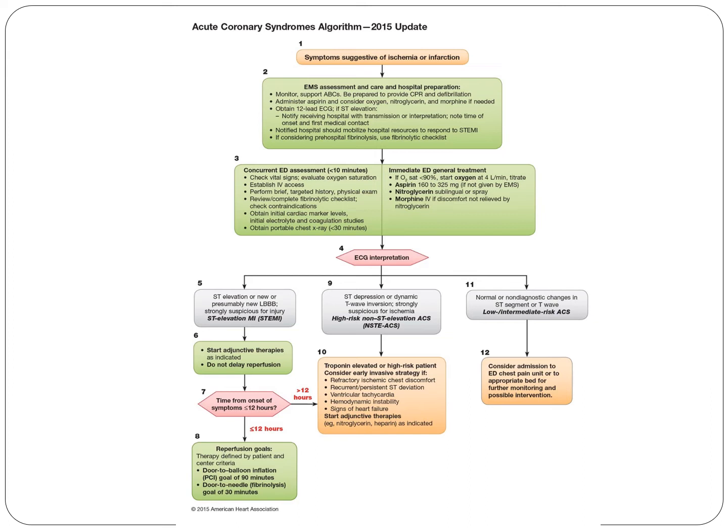So we want to attain a 12-lead EKG. If we have ST elevation, we need to make sure we're getting them to the hospital as fast as possible, and we're going to note the time of onset and the first medical contact, right? We need to get to a cath lab, right? Or if they don't have a cath lab, at least have the ability to give fibrinolysis, all right?